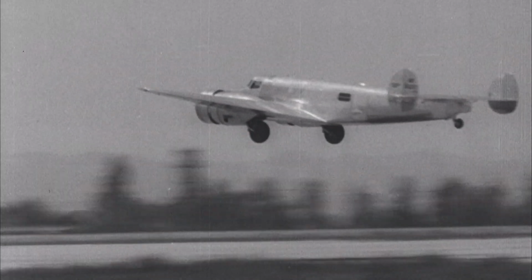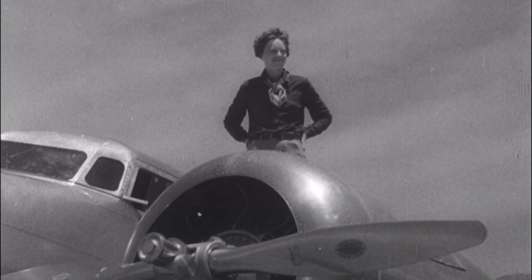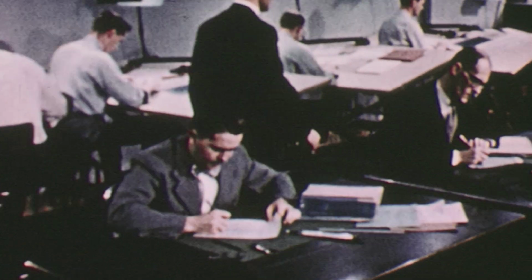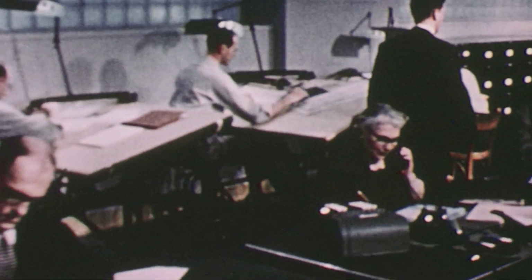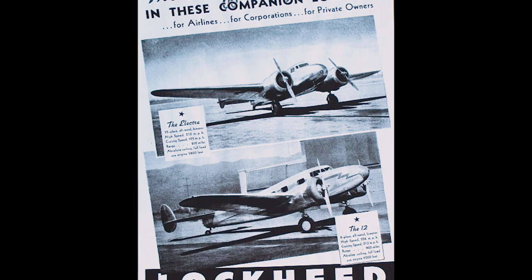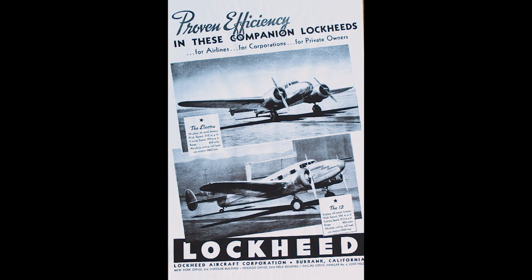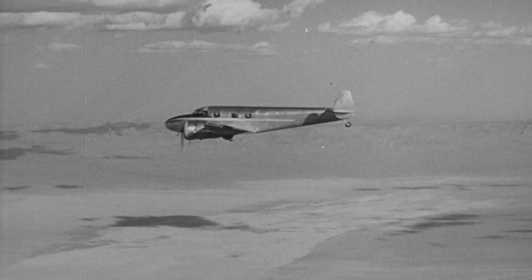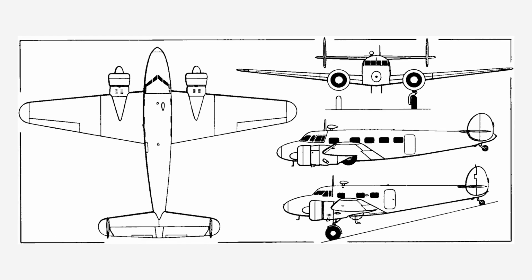Most people recognize the iconic Lockheed Electra as the plane that Amelia Earhart was lost in. But a U.S. government design competition for a feeder airline-type aircraft led Lockheed to develop another version of the Electra they called the Electra Junior. In order to qualify for the competition, a prototype had to fly by June 30th, 1936. So to meet the deadline, Lockheed based its new plane around a scaled-down Electra 10 like Amelia Earhart flew.